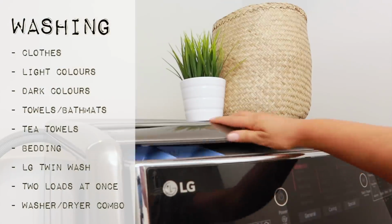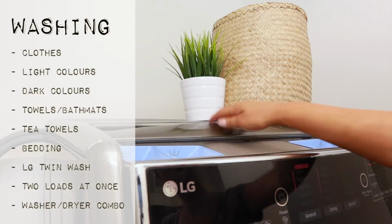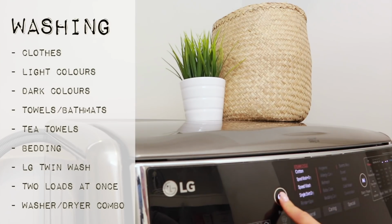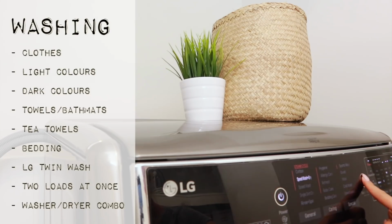It's also a washer dryer combo as well, so you can just set it to one setting, it will wash and then it will dry, especially if it's a yuck day outside and nothing's going to dry. That just makes sure that everything is done without having to worry about things not drying in time or not being dry at all.